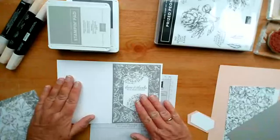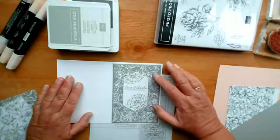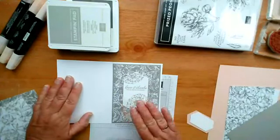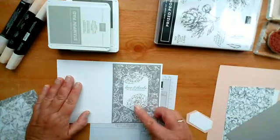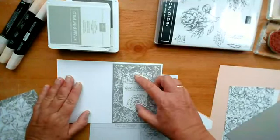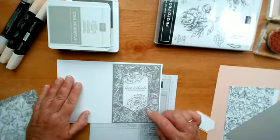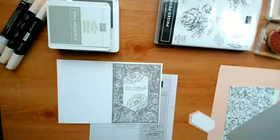So for this first one, I'm going to keep it plain and simple, and just going to use those layers as I've got them, and pop this one up on dimensionals. You could obviously colour this one in. You could add Wink of Stella to make it nice and glittery. So there's lots of things you can do.